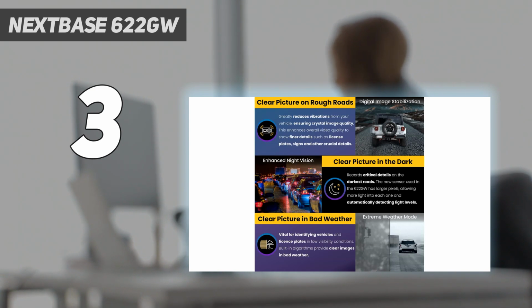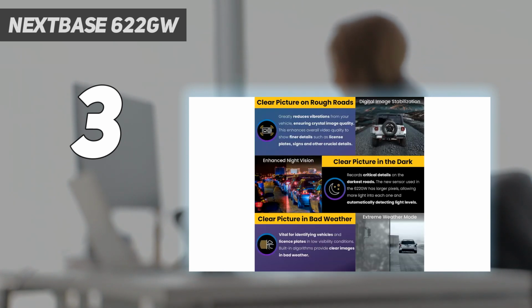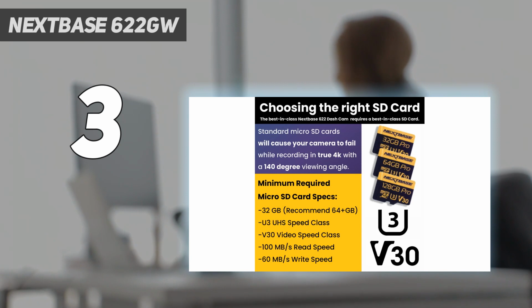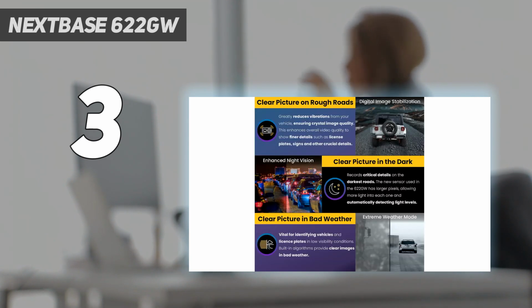Footage is automatically saved when an incident is detected, and thanks to clever What 3 Words integration, the 622 gigawatts can pinpoint the location of stricken vehicles and send it on to emergency vehicles. There are less bulky alternatives with better voice control, but if you want a dash cam that reliably captures clear 4K video, the 622 gigawatts is our recommendation. Number 2 of my list.